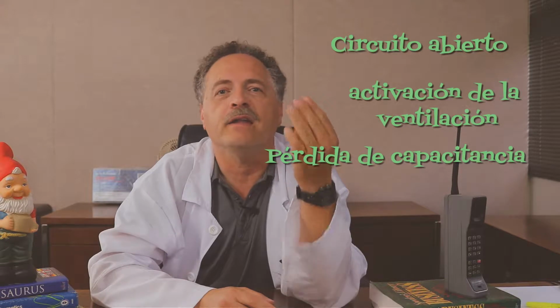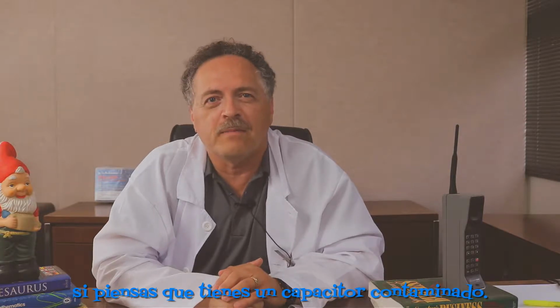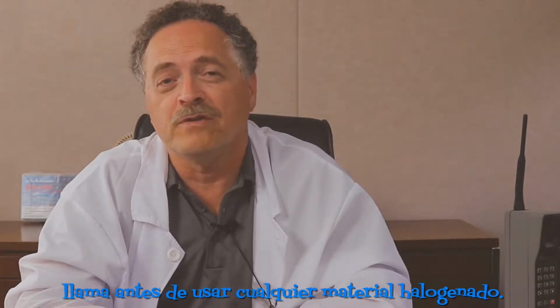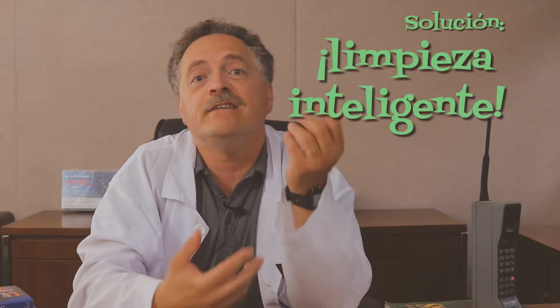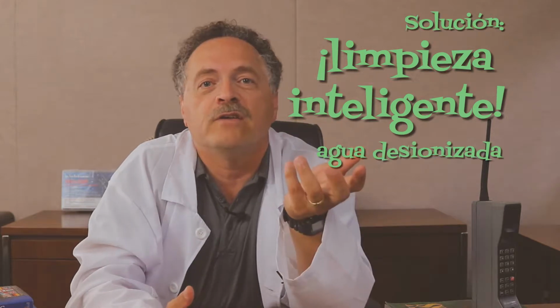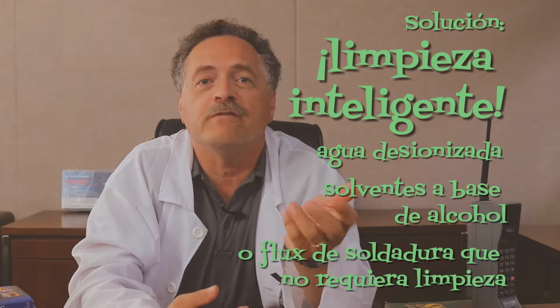Telltale effects of contamination include open circuit, vent activation, loss of capacitance, and increased leakage current. Talk to your doctor. Me. If you think you have a contaminated capacitor, or better yet, call before using any halogenated material. There is a solution. Clean smart. Use deionized water, alcohol-based cleaning solvents, or no clean fluxes.